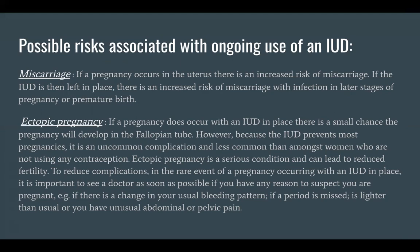To reduce complications in the rare event of pregnancy occurring with an IUD in place, it's important to see a doctor as soon as possible if you have any reason to suspect you are pregnant. For example, if there's a change in your usual bleeding pattern, if a period is missed, if the period is lighter than usual, or you have unusual abdominal or pelvic pain.